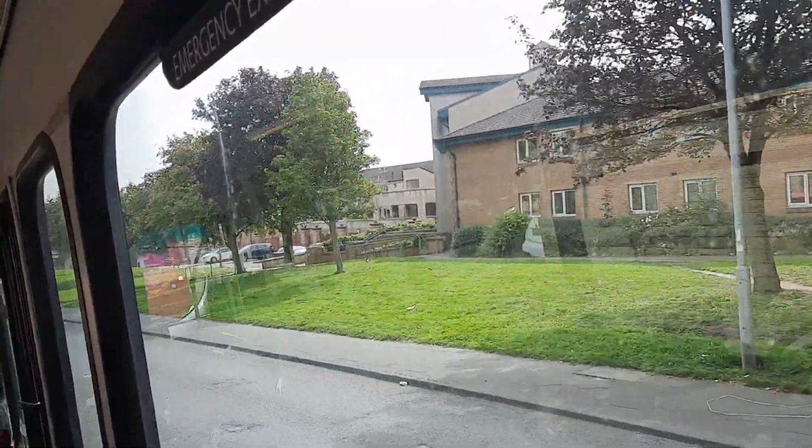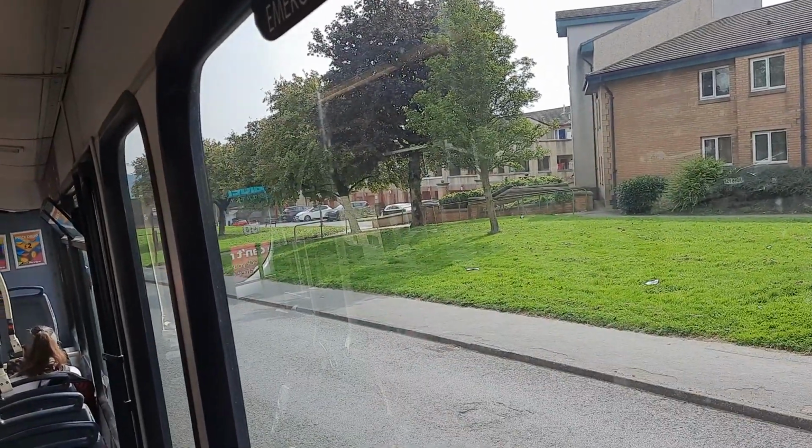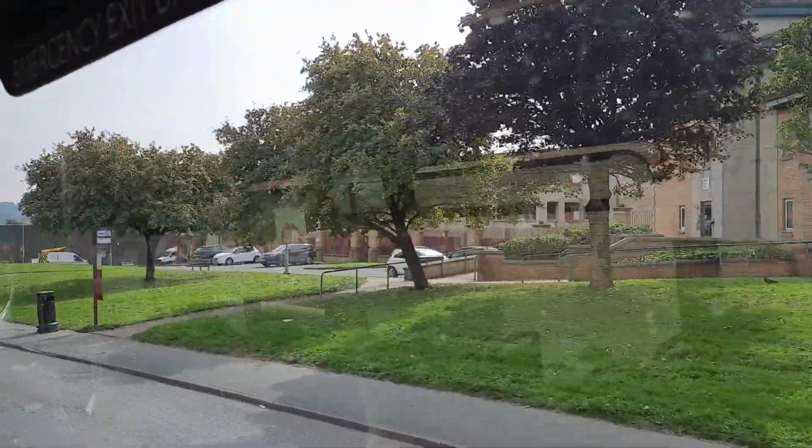We are approaching Raglan Street, which contains this beautiful housing estate here with lots of apartments.